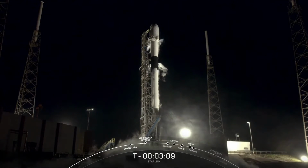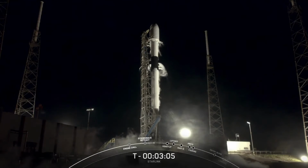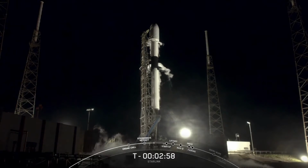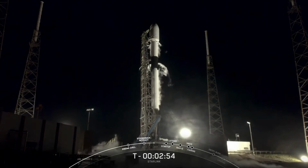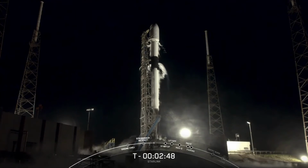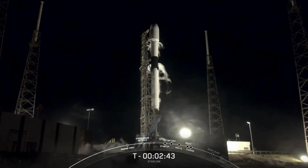First stage should finish prop loading at T-minus 3 minutes in a few seconds here, and then second stage at T-minus 2 minutes. And at T-minus 60 seconds, Falcon 9 will be in startup. Tango, bleed verification. And what startup means is that the rocket's autonomous internal flight computers have taken over the launch countdown. Complete. There's that call out. That LOX load is now complete on both first and second stage.